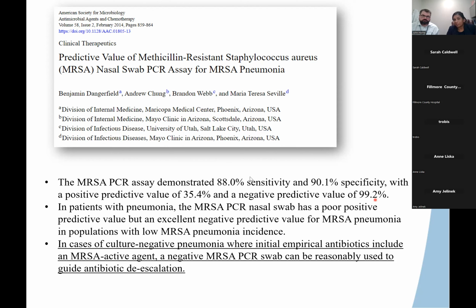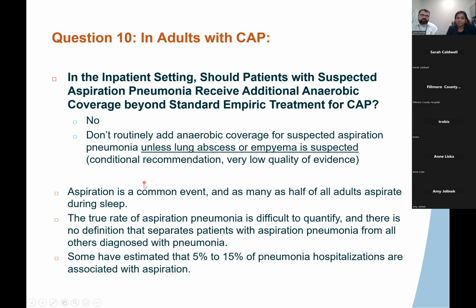So you could also use MRSA culture as well. Usually culture takes about 24 to 36 hours to come back, but you could still have that back and stop the vanco in a day and a half versus 3 to 4 days. Yeah, that's a really good point. Doing a culture would be a really good way to do it too.